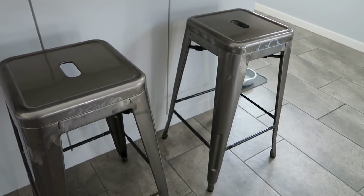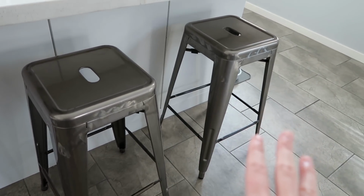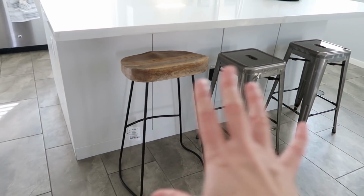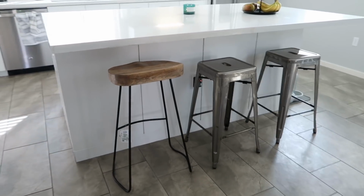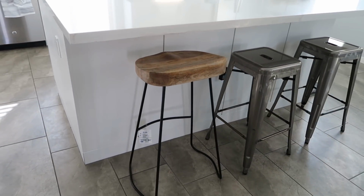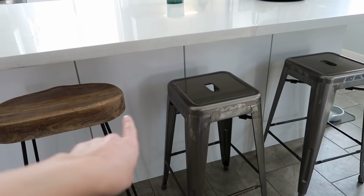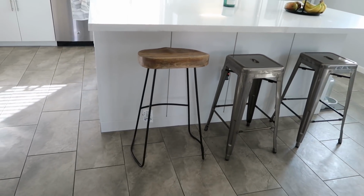So here are the old stools. We're probably gonna keep them just for extra seating. We'll like stack them and put them in the pantry. And this was the new one I picked up. See what I mean? Modern, rustic. I feel like it's perfect, except it's way too tall. This is a counter height island, and that stool is definitely a bar height stool. It's even taller than these ones, and I already thought that these ones were too tall for the island. So I think this is kind of a problem.